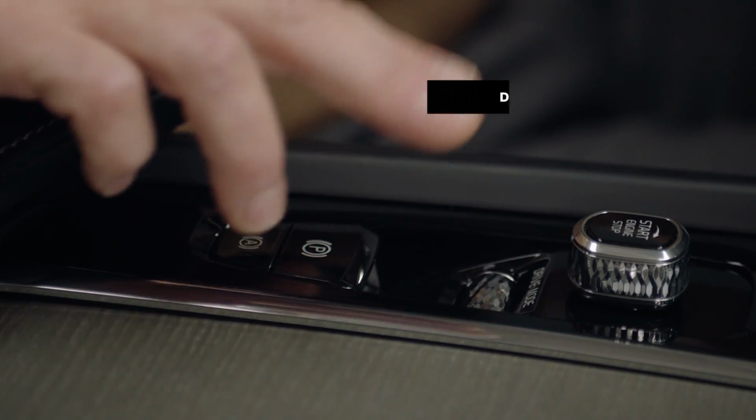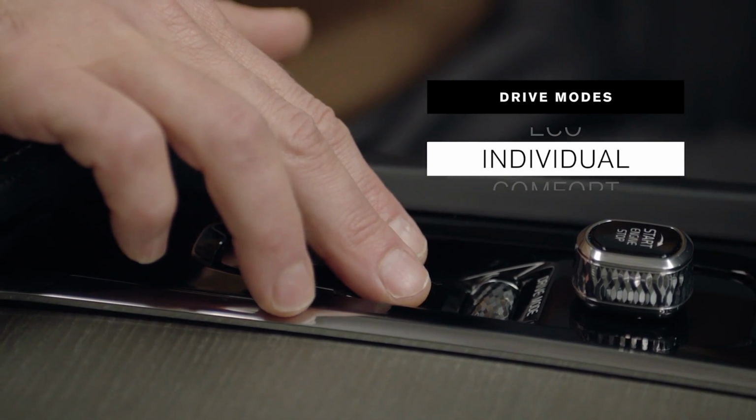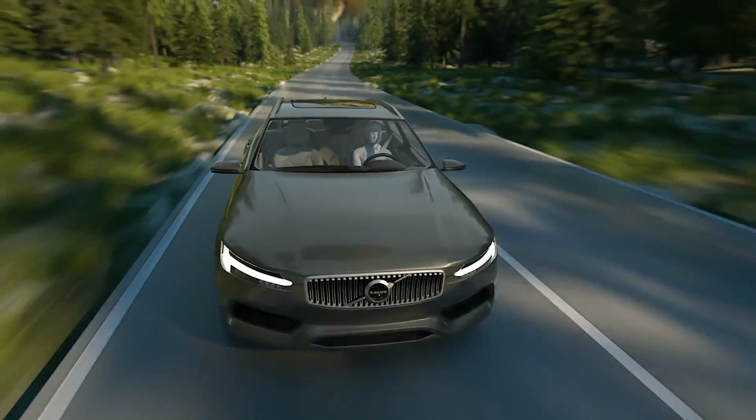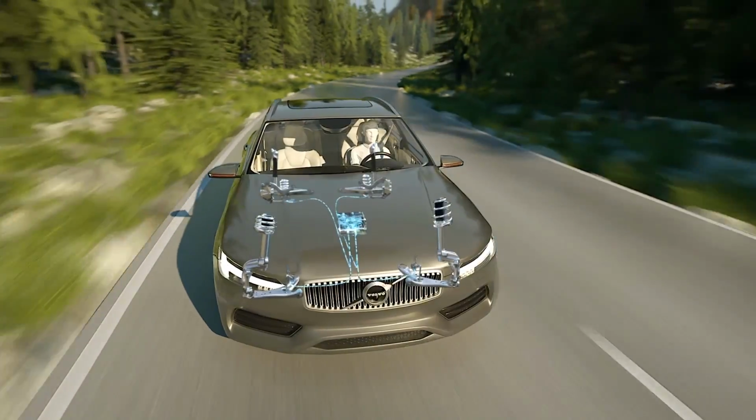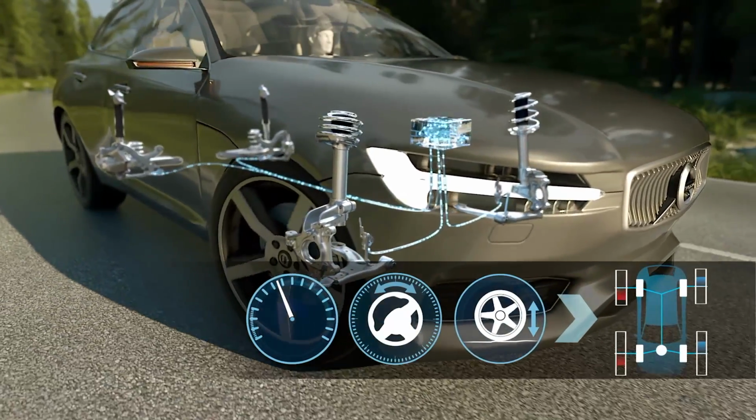The car's characteristics can be individually adapted through this drive mode scroll wheel. For our optional 4C active chassis, it also controls the suspension characteristics.